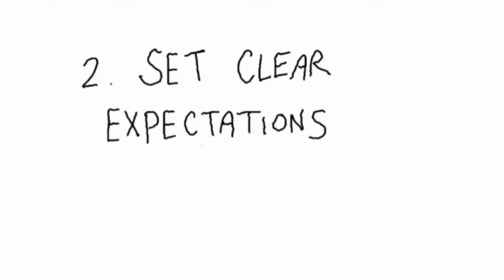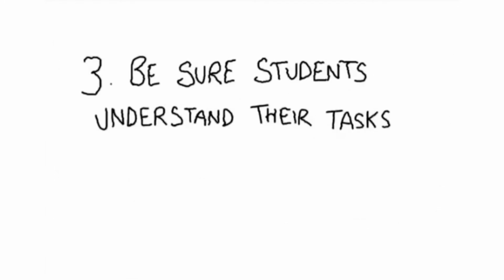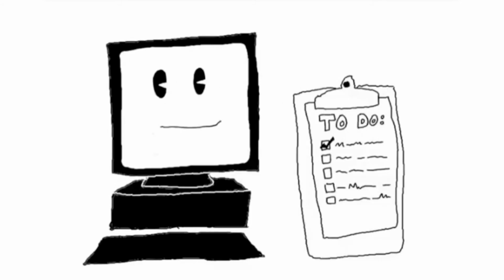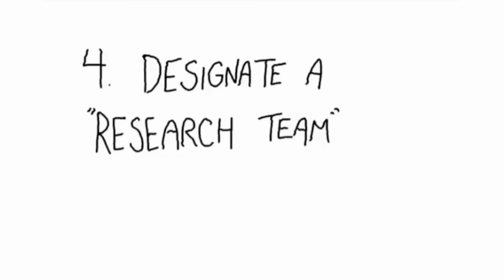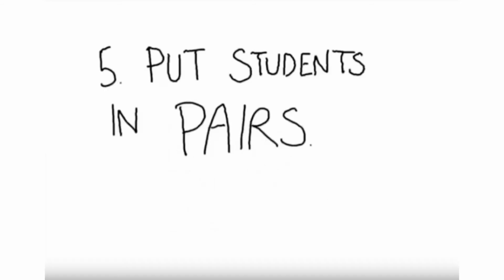Set and reinforce clear expectations for the whole class on how students should behave when on the computers before they begin. Be sure students understand what tasks they should be completing while on the computers and what they need to do immediately after their turn is up. When beginning a new unit, designate a research team of students to get on the computer and research some aspect of the upcoming unit. Multiple teams can get smart on other aspects of the unit and then report out on their findings. Put students in pairs.